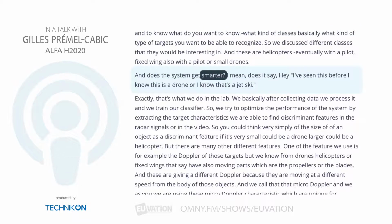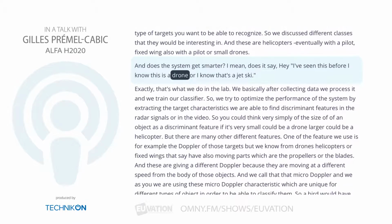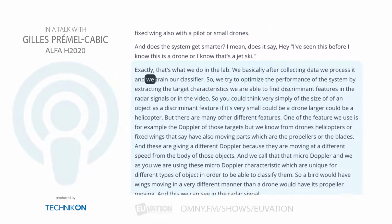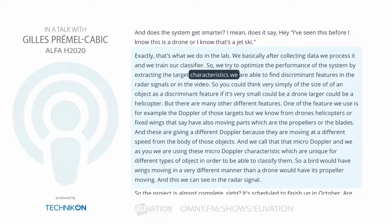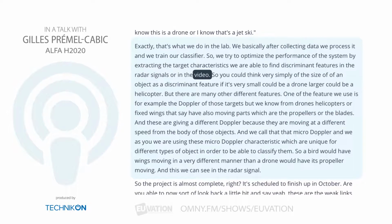And does the system get smarter? I mean, does it say, hey, I've seen this before, I know this is a drone, or I know that's a jet ski? Exactly, that's what we do in the lab. After collecting data, we process it and we train our classifier. So we try to optimize the performance of the system. By extracting the target characteristics, we are able to find discriminant features in the radar signals or in the video.